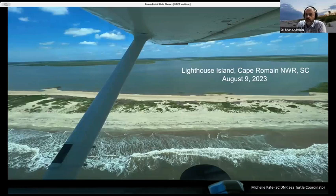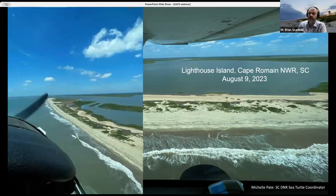But these are some photos of the west end of Lighthouse Island taken by Michelle Pate, the South Carolina DNR Sea Turtle Coordinator. You see all the wrack built up on the back side of the island. There's really not a whole lot of nesting habitat out there. And unfortunately, it still looks like this. There's just not a lot of accretion that has happened.